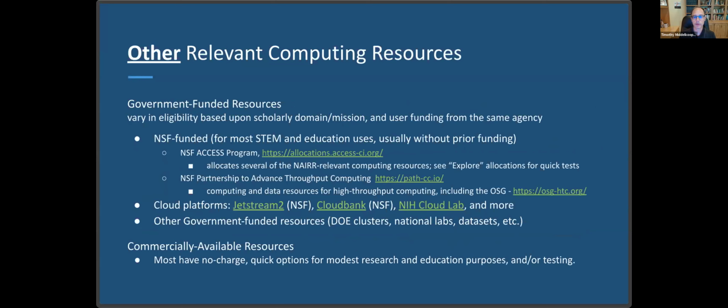Here are some other resources that you can use for testing. Most have no cost startup or exploratory type allocations. If you have a graduate student or postdoc, the Access Explore allocation is an excellent way of exploring Access resources. And Dave's slides went over a lot of these in greater detail.